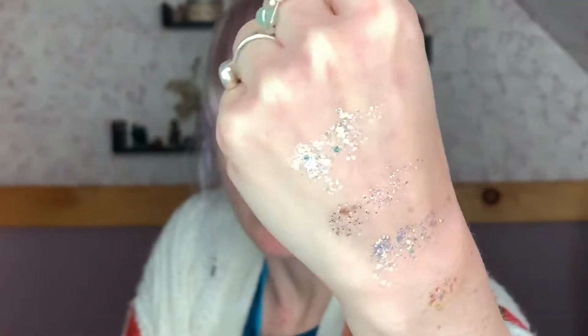I do not think that these are eye safe, so I'm not telling you to go put these on your eyes. Depending on what kind of look I go for today, I might put them on my face. Look at that. They're so pretty, you guys. I hope you can see them. Can you see how pretty these are?